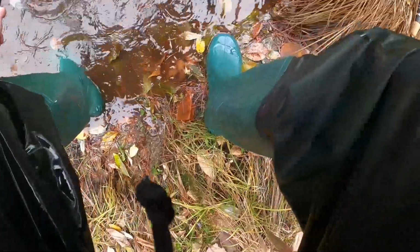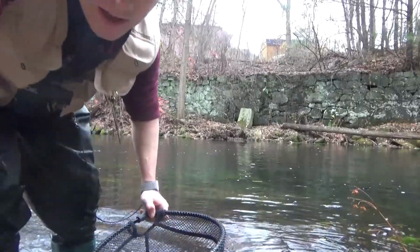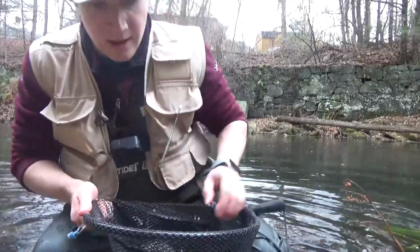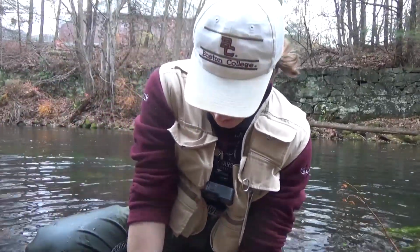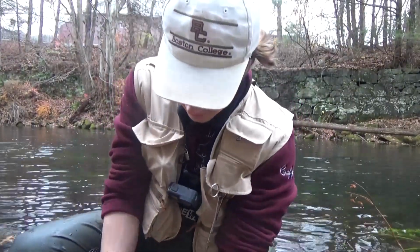I need to set up the camera. Look at the colors on this fish. Oh my God. Oh my gosh. All right. Ladies and gentlemen, how's the lighting? The lighting is superb. You guys ready for this? This is the coolest looking fish I've ever caught.